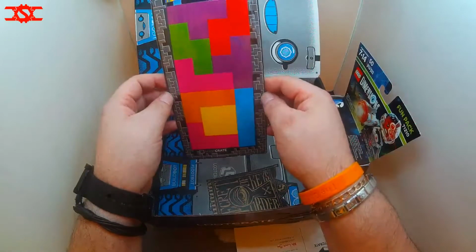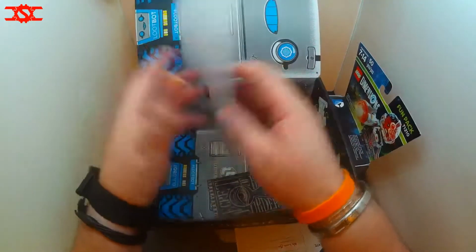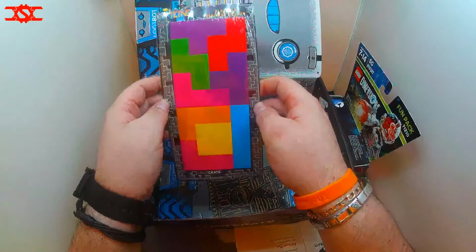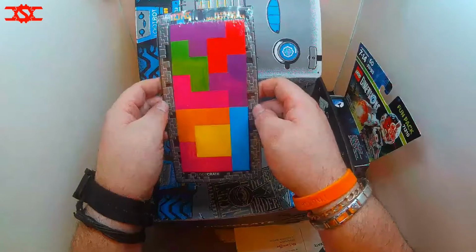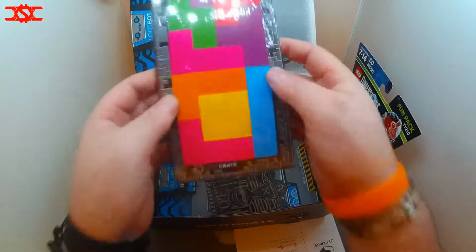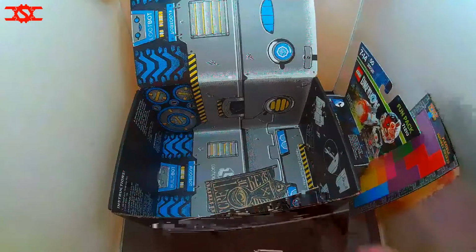What's this? Tetris flexible magnetic sheets. That's not bad. I like that. That's a fridge magnet of doom, that is. I like that. I've got me whiteboard, haven't I? That's going to be quite good. That'll go with the whiteboard quite well. Yeah, I like that. That's cool. That's neat. And, oops, there goes the pin.